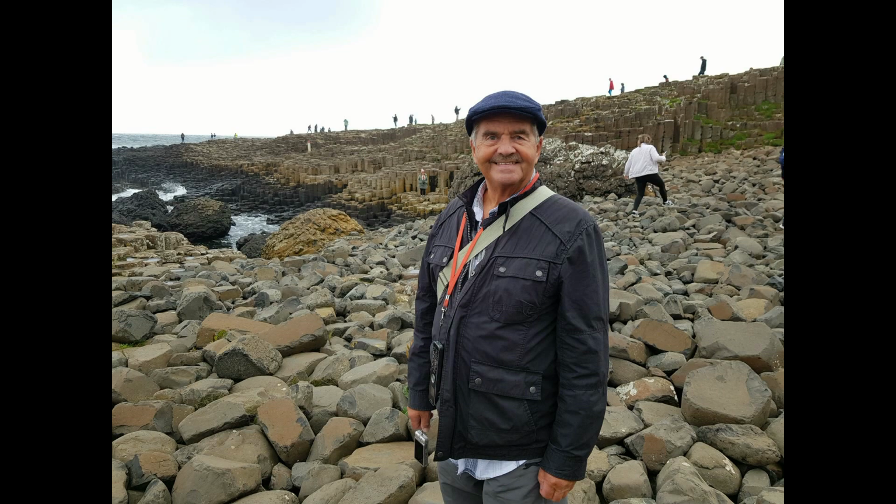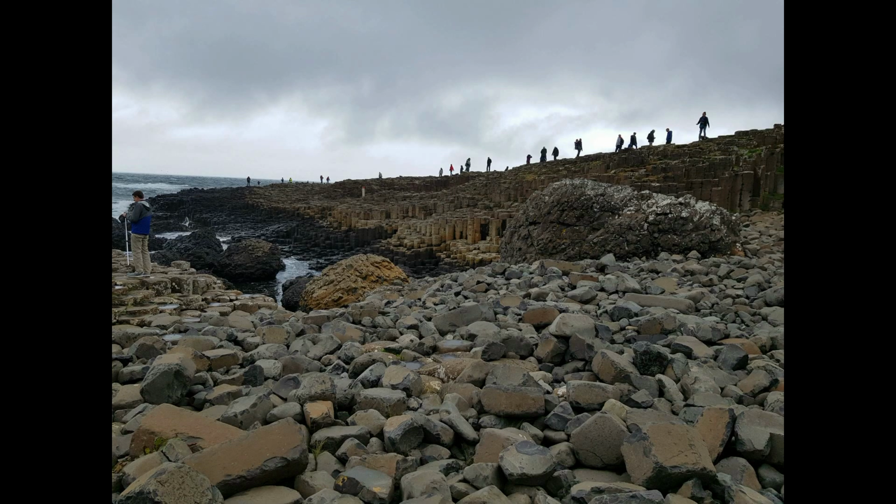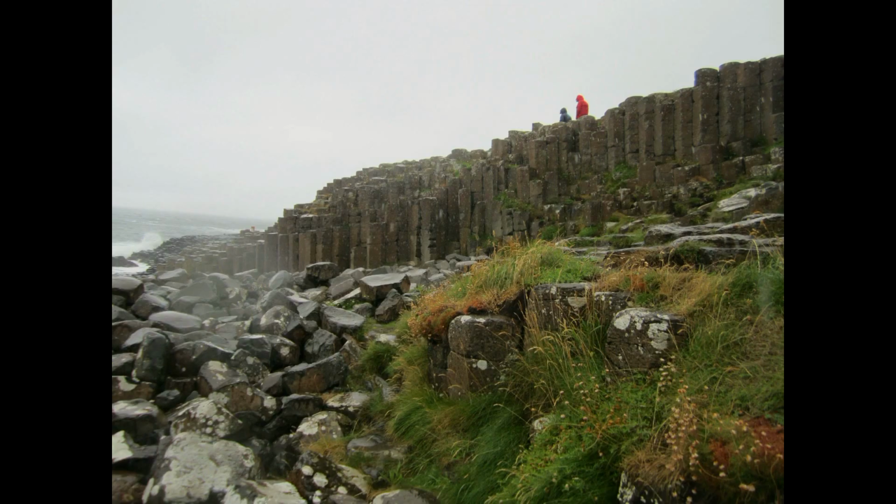Then it started to rain. By the time we got back, we were a little wet. Back on the coach for a coast drive back to Belfast.